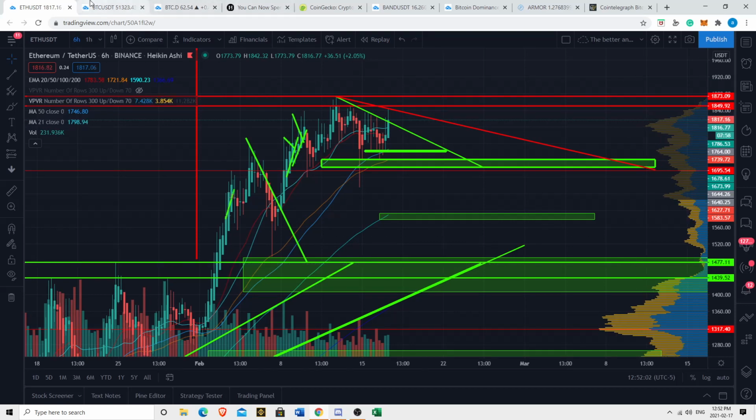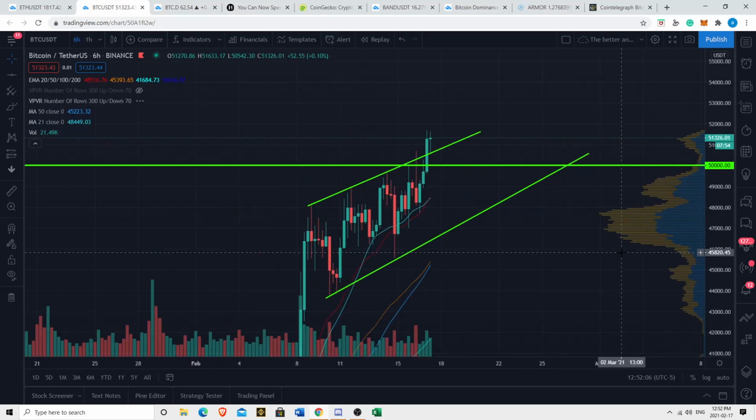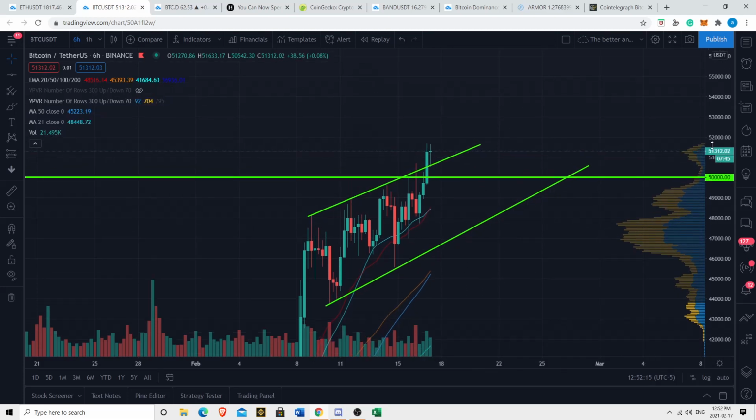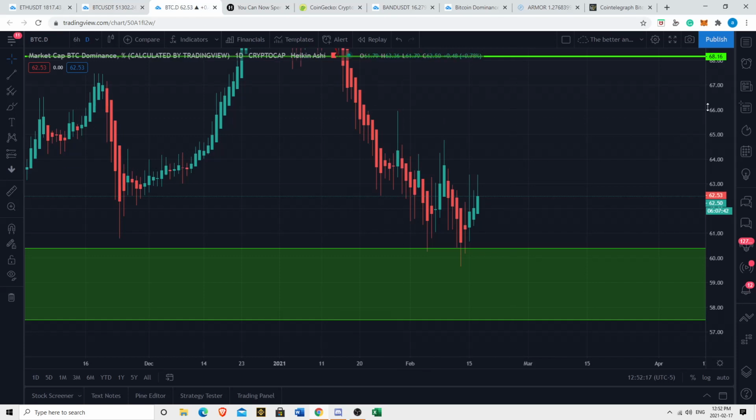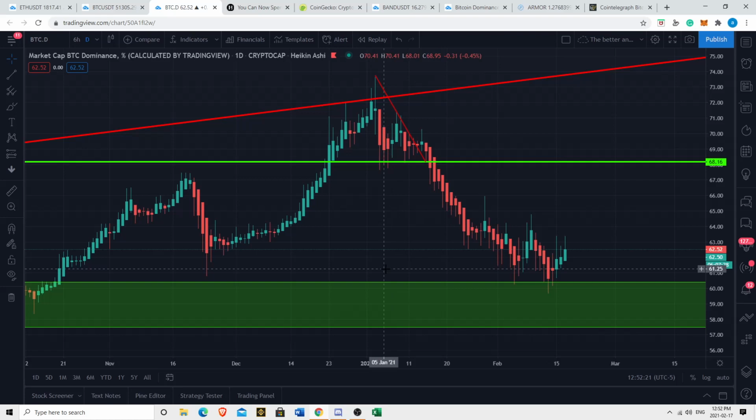Now, as well, it's important to keep an eye out for Bitcoin because Bitcoin affects the market. Whatever it does will have an effect on the rest of the market. It has recently broken above $50,000. That is insane. I believe if Bitcoin can hold above $50,000, I think there's a very good chance of seeing bullish continuation. And folks, we're seeing this reflected in Bitcoin dominance. This is a very good chart to keep an eye out for to try to understand what the altcoins such as Ethereum are going to do.